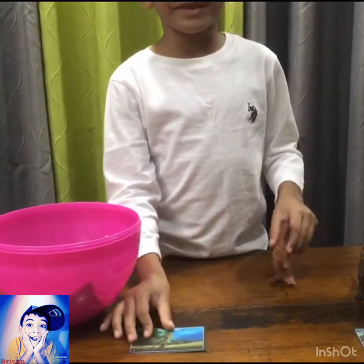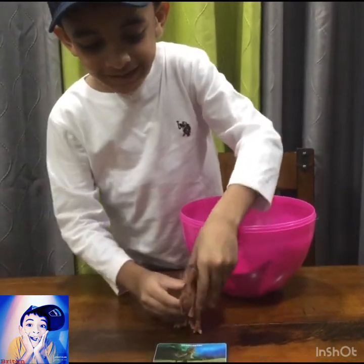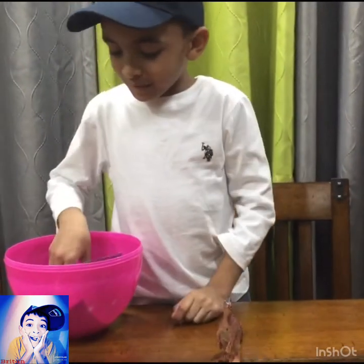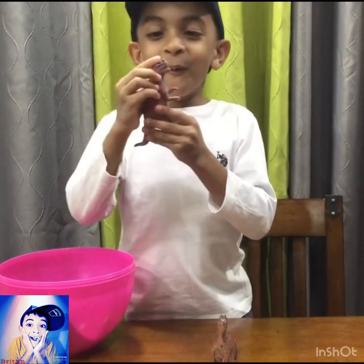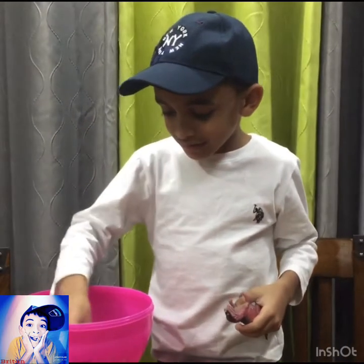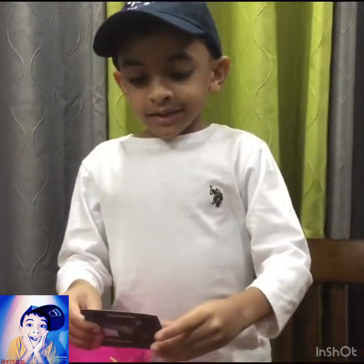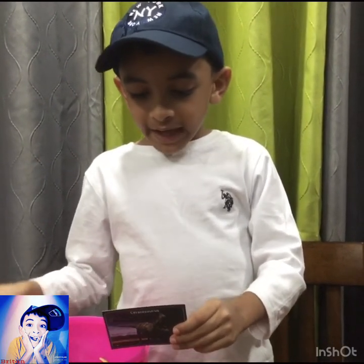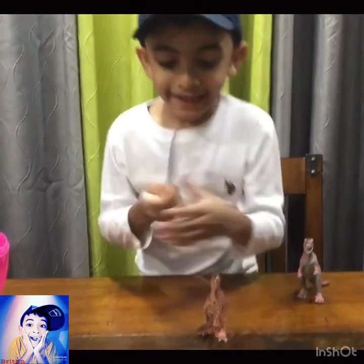Alright, we need to move it around because it's a little bit off. Let's put it right here. The next one it could be, I wonder. Ooh, it's Ceratosaurus. Let's get his card. Oh, this is the card. Ceratosaurus was a carnivorous theropod dinosaur in the late Jurassic period. Let's put his card right here.